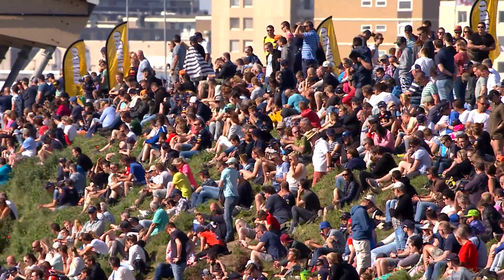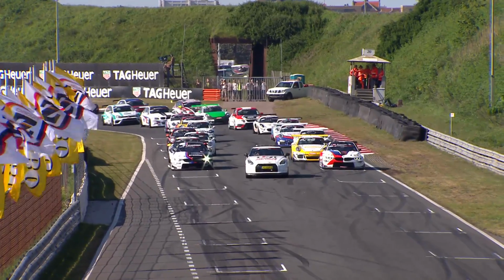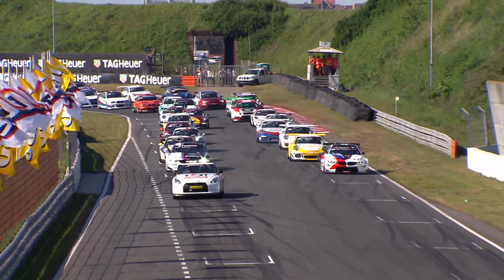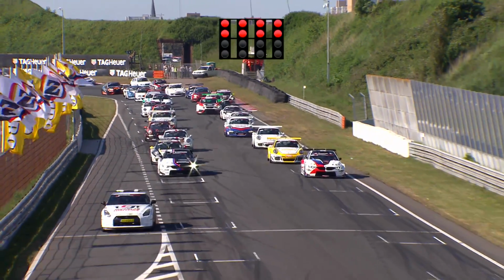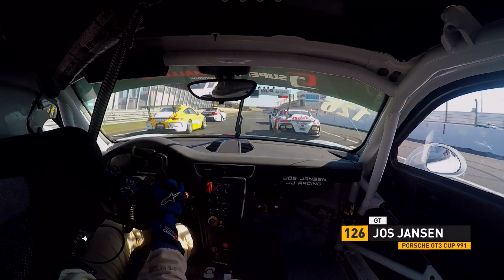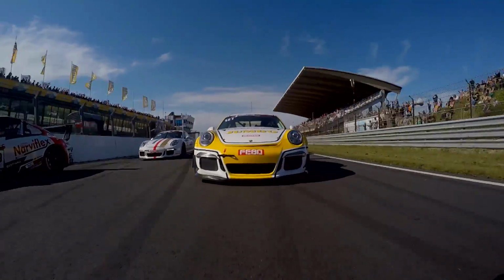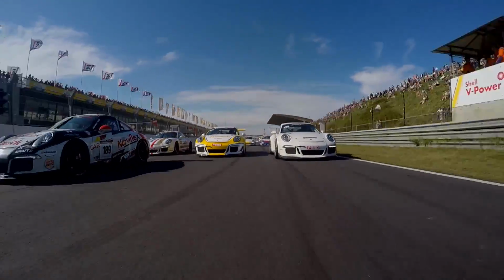Only one way to find out. Ready to go racing, Bascouten on the left of the picture on pole position, Willem Meyer alongside. The BMWs were jumped by the Porsches at the first start. Jos Janssen made an epic getaway, can he do it again? The BMWs trying to close the door on the inside. That's a much better getaway by both front row men.